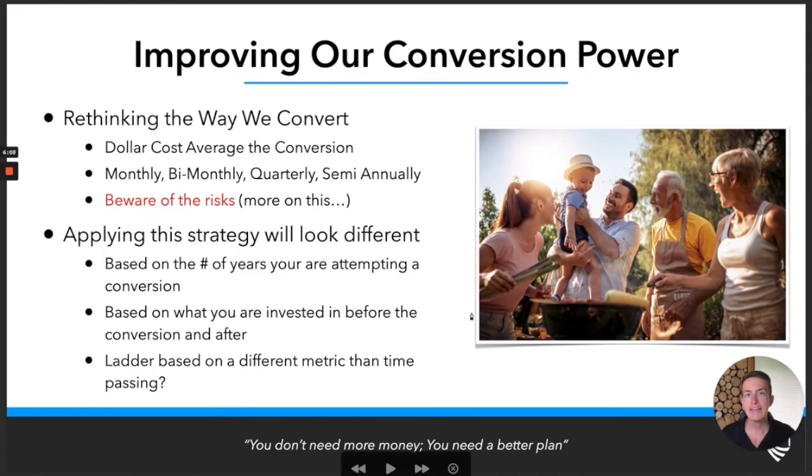And so is this a way to improve our conversion power? If we rethink the way we convert, rather than converting at the end of the year, we essentially dollar cost average that conversion, can it improve our performance? Okay, and there's a lot of different ways that we can convert in a better way than the end of the year. We can obviously convert monthly, every other month, quarterly, even semi-annually seems to be a better strategy. Now, I will say there are some risks with this dollar cost averaging conversion approach.